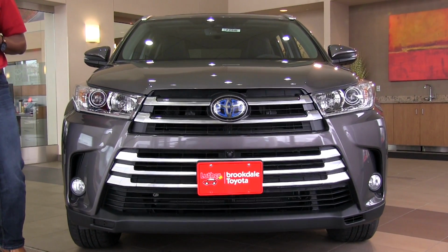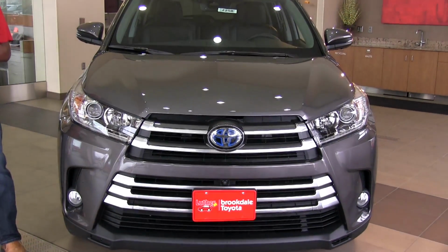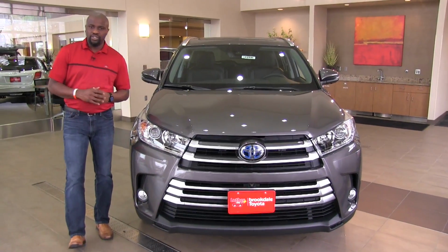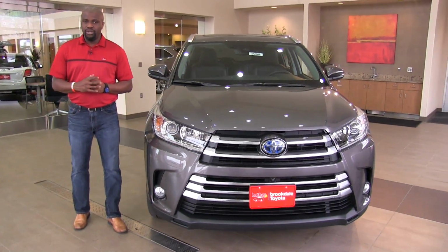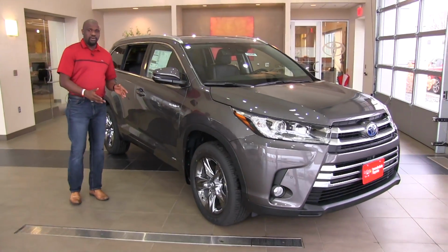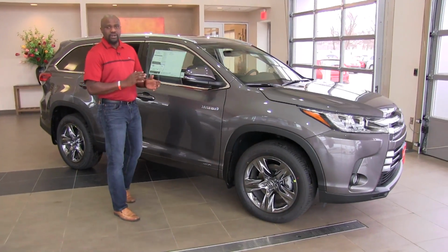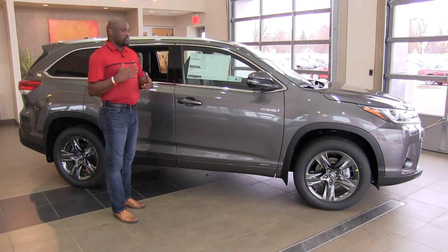Now Toyota also added a little bit more in the content by giving us the Hybrid LE along with the XLE and the Limited packages. So based on the level of equipment you're looking for, we can find one that will definitely suit your needs. Now, in keeping with the Highlander, you're going to find these really nice wheels. So I love this. For the Limited, Toyota really stepped up their game here, so a really sharp look to those wheels.